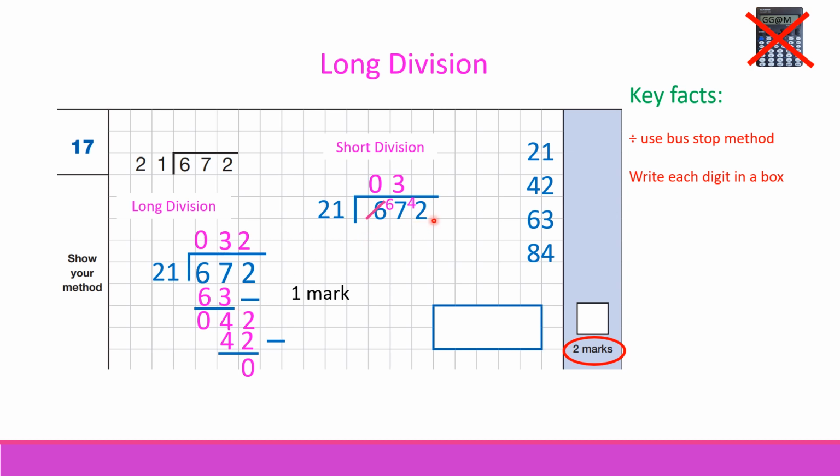For the 2, that you can see here to make it 42, this 2 has come down here to make it 42. So I'm now looking at 21 into 42. 21 into 42 is 2. So my answer is 32. You can see again here, it goes in exactly, and you need to write your answer in the box here, 32.